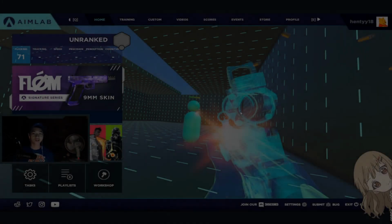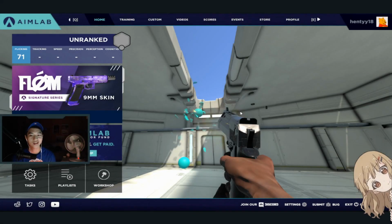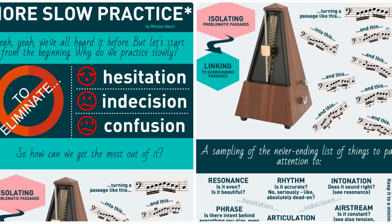So you're wondering, how does classical music relate to an FPS aim trainer at all? Well, a lot, it turns out. In classical music, there's this concept of slow practice, which is integral to learning new and difficult pieces. The idea is that seriously lowering the speed at which you play while focusing on technique and flow will build solid fundamentals so you can slowly pick up the pace and improve your scores.